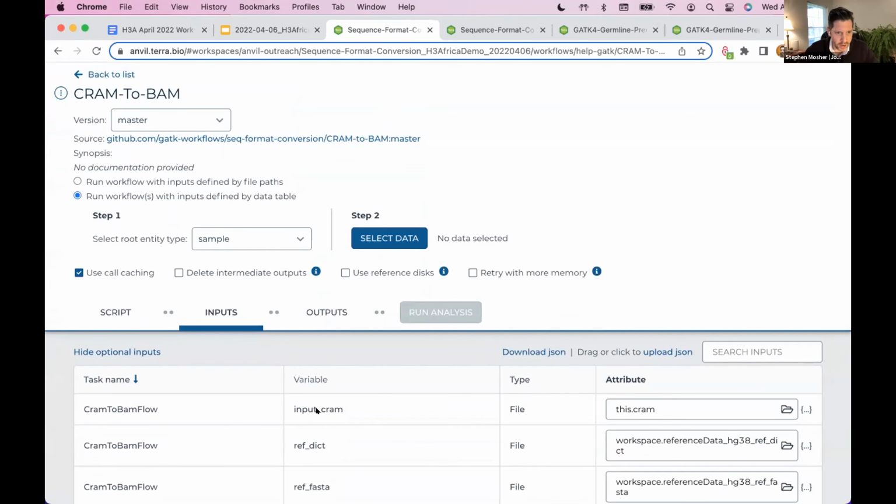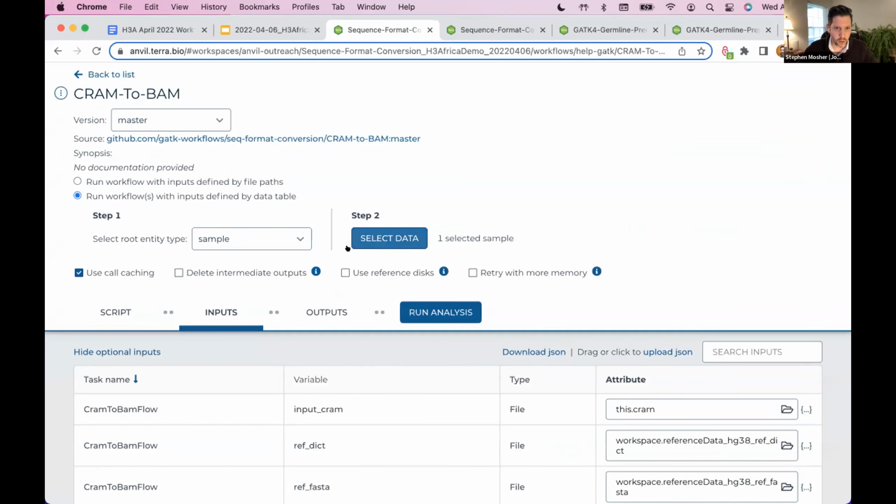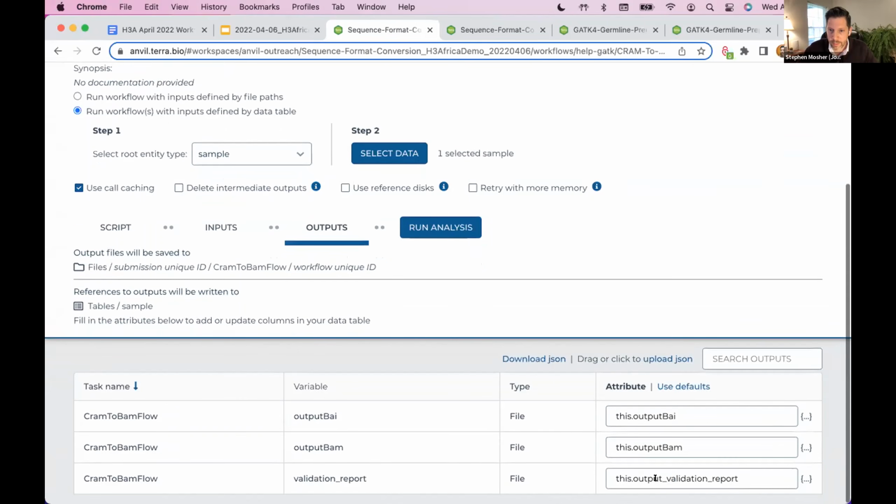We see that the input CRAM is this .cram, coming from the table in the data section. We're going to pull the data from the sample table, and now we're going to select it. There's a single file here. We'll select the single file. If there are multiple files, you can select the specific ones. But for this point, we have one. So, okay, we have the inputs, we have the outputs. The outputs are going to be written to the sample table, and we're going to create a new column called output BAM index, a new column called output BAM, and a new column called output validation report.